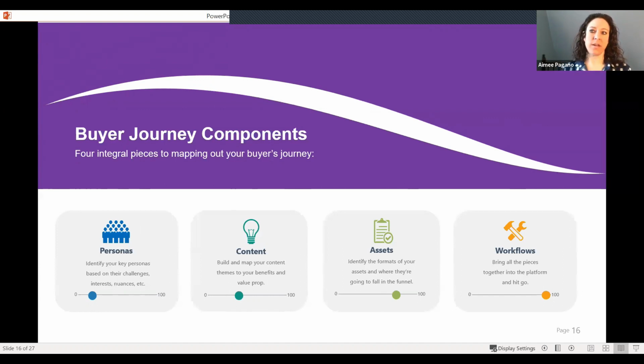So this is all set up. It's all strategic work done outside of the platform. It's not until you get to the assets and workflows stages that you're literally tinkering in the platform. So when you're at the workflow stage, this is literally when you say, I have all my pieces, I'm going to pull them all together, and I'm going to tinker around and build my journey in the actual platform itself. So these are the 4 integral pieces.